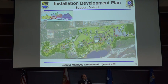It's a little hard to see on this map, but there are 3 existing dorms here, and the rest of these will be the new construction dorms. And that pedestrian spine goes all the way to the industrial complex, where you'll have your civil engineering and logistics. The last area, as I mentioned, is the industrial complex to the right for civil engineer and logistics compounds.